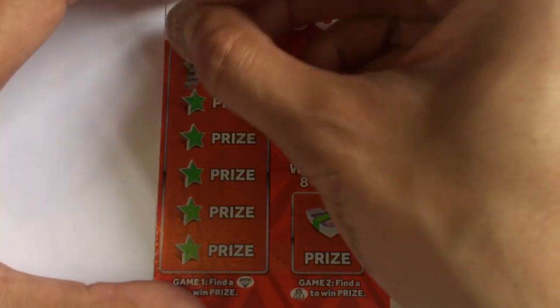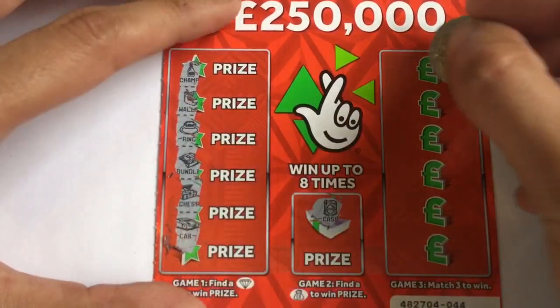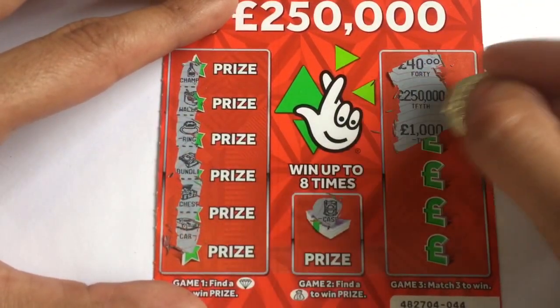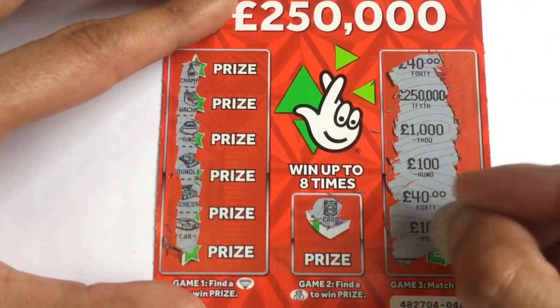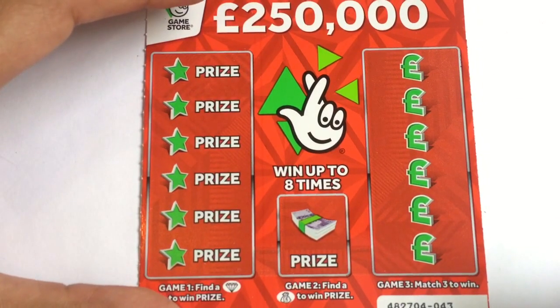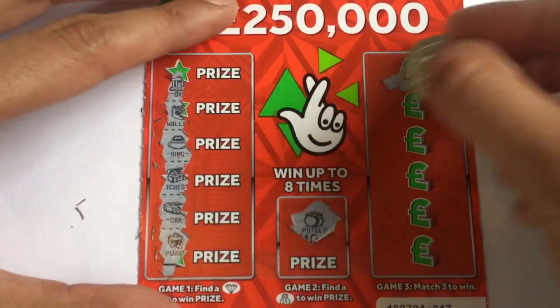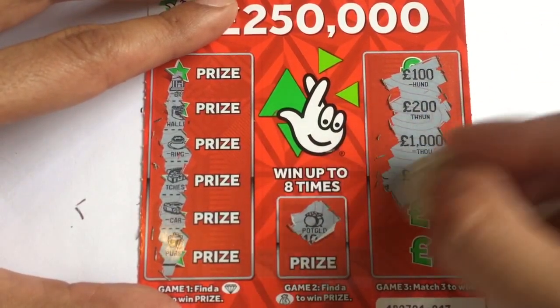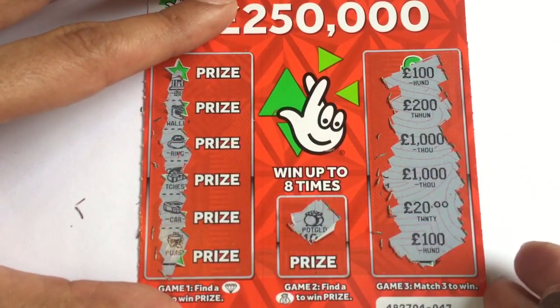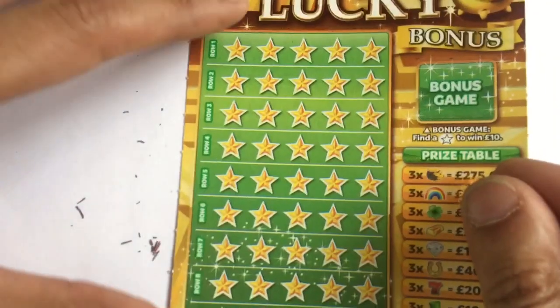Can we find any diamonds today? We've only got two of these, so come on. Need something. Nope, 100, 100, 40, 40, 250, 1,000. On to the loser pile. Next one. No diamond. No money bag. 100, 200, 1,000, 1,000, 20, and 100. So nothing there either. On to the loser pile.